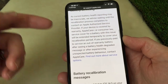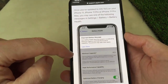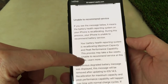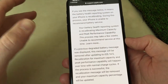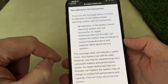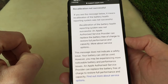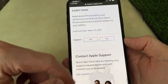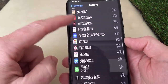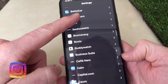Now, battery servicing. If you get AppleCare Plus, then that's pretty good. That may help you. But once you start getting other little messages that maybe the capacity is not so good, then there may be less chance of them actually replacing your battery for you, depending on how old your phone is. From 11 upwards, it's not that old, is it? Really, Apple don't do a very long guarantee or warranty compared to a lot of companies out there, which is a shame. But it's all to help you with your phone and give you a more accurate dialogue, really, I suppose. But that's it, really. Not much has happened with this.